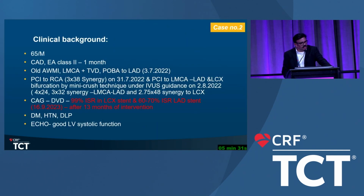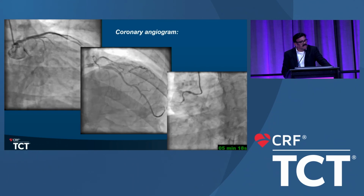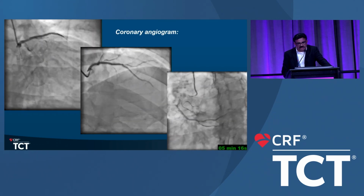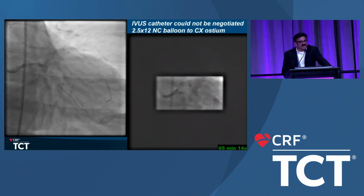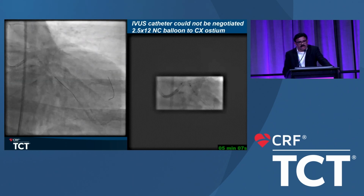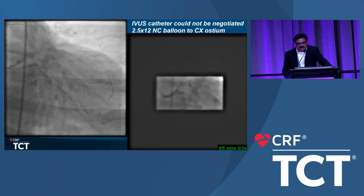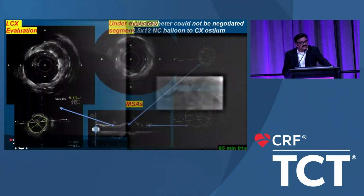This was a 65-year-old male, came with a 99% ISR in circ stent and 67% LAD ISR exactly after 13 months of intervention. This was the angiogram. We could see ostial circ is restenosed. In this patient the IVUS catheter could not be negotiated. We used a 2.5 into 12 millimeter balloon into the circ ostium. You can see that the balloon is difficult to go inside.